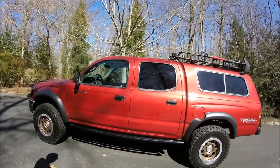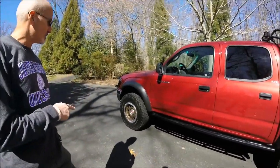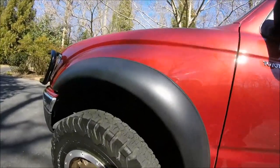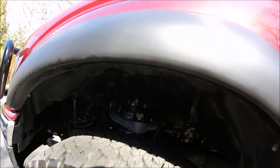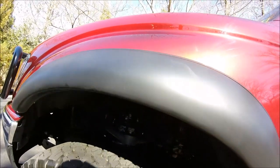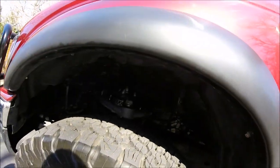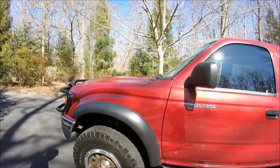So he did the suspension. We went Total Chaos upper control arms. We did Fox 2.0, so we got a two inch lift on it. And then great ride. Yeah, awesome ride. These are the 2.0 shocks for the Fox? Yes. Okay. I love the Total Chaos uppers. I might have to upgrade from my Light Racing upper control arms to those at some point.